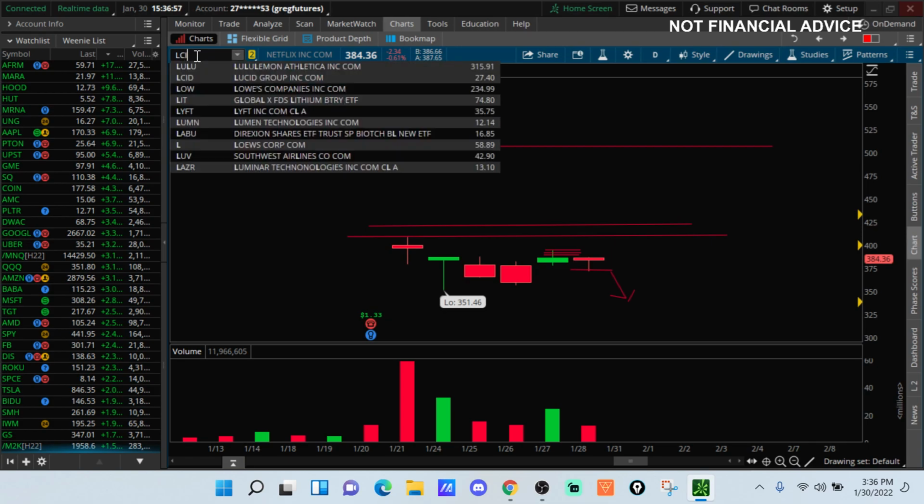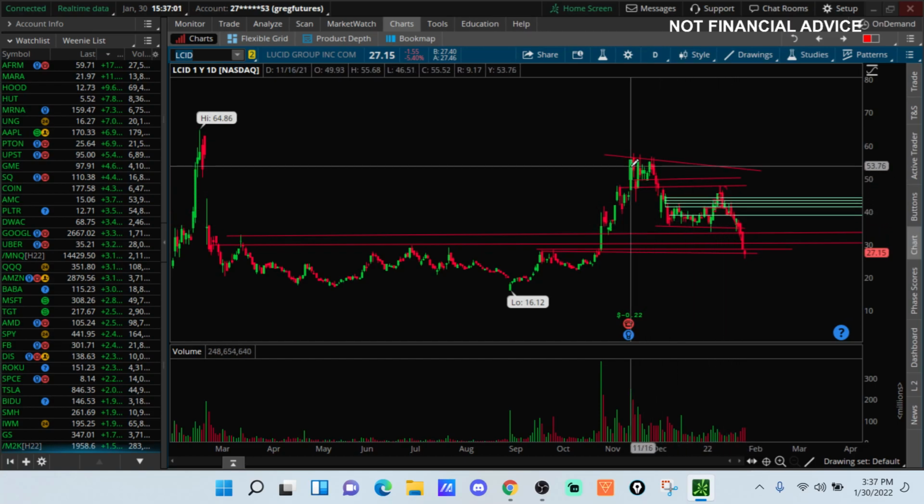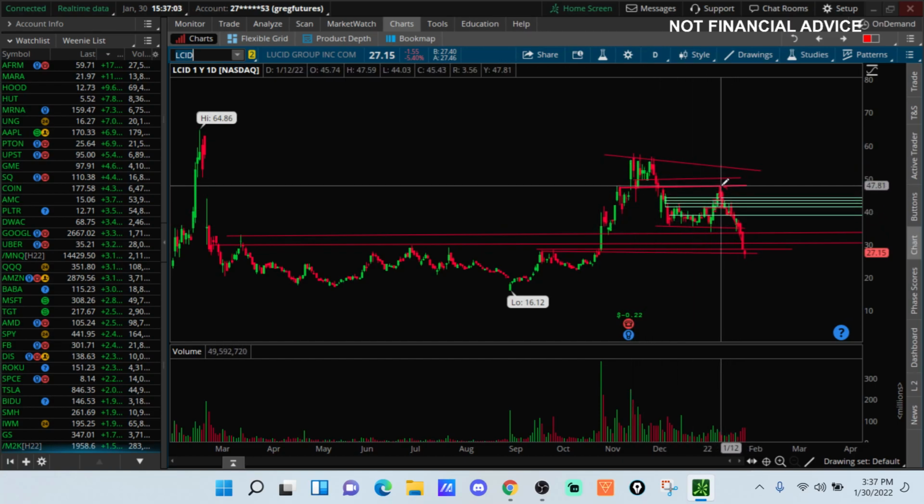Next up we got is Lucid, LCID. And Lucid got clapped. Lucid put in a nice lower high pivot right at the breakdown cluster. So what do I mean by that? Well, look at this on Lucid. We have this nice cluster over here. Move higher, cluster, cluster, cluster, breakdown. Come back to that breakdown cluster, it's going to be some resistance. It was resistance. Boom. Lucid gets smacked.